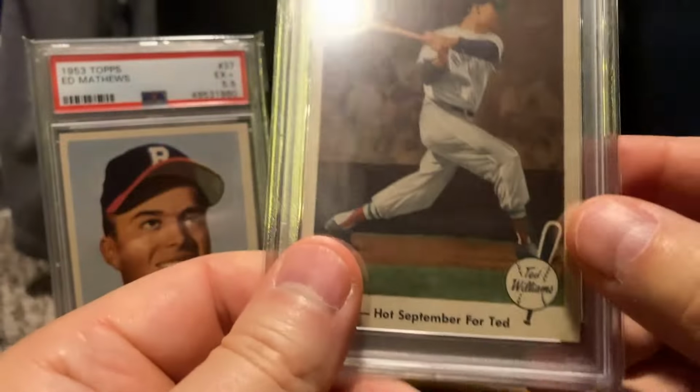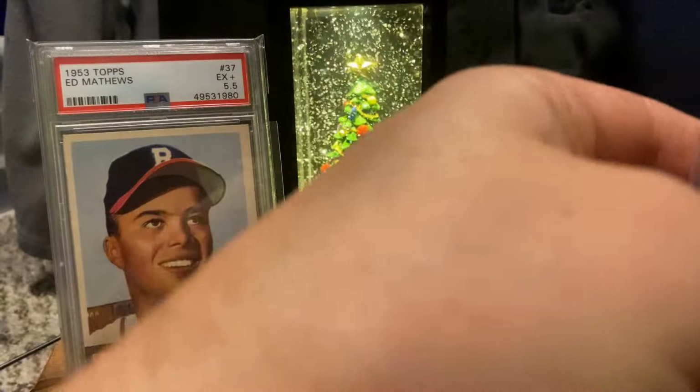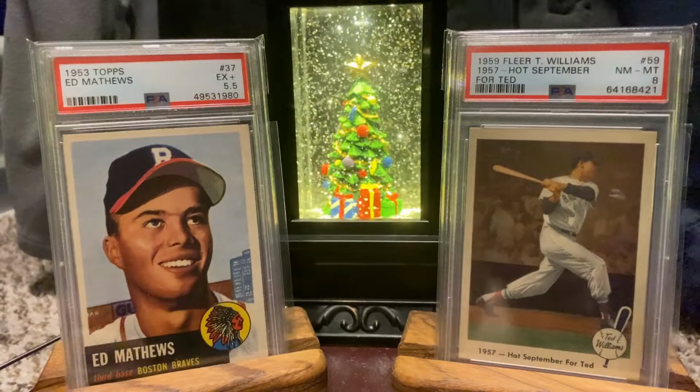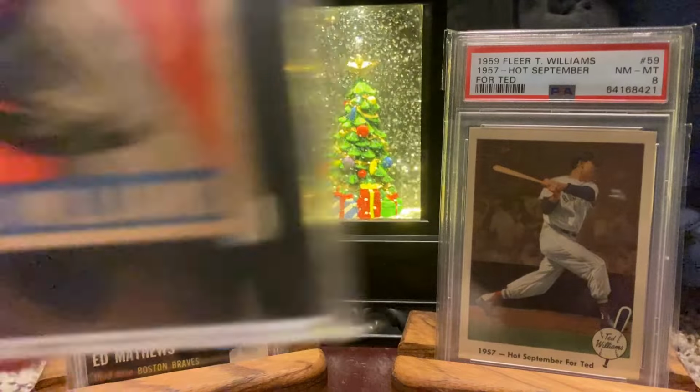I tell you what, every time I get another Ted Williams card, and I haven't done it for a while, I mean, it's just such a great feeling. Such a fantastic feeling. Continuing with the Black Beauties.